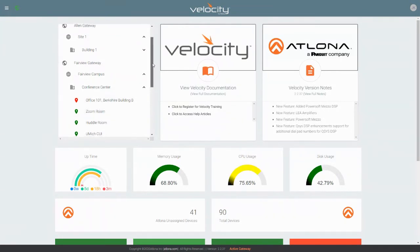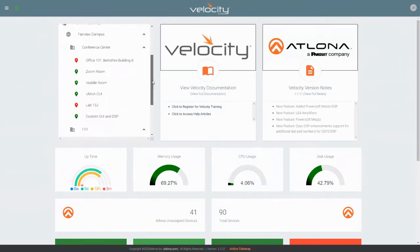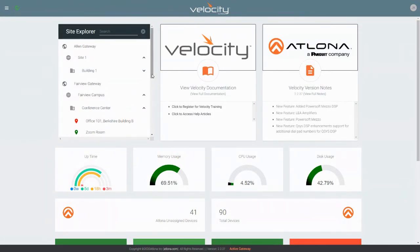Absolutely. So really the thought behind this new Site Explorer was the ability to drill down into really any room that we have on our gateway. But also to be able to give us a holistic overview of the rooms and whether those rooms are functioning correctly or not, so that as a technician, I can open up this dashboard and I can drill down into those problem rooms to determine what is exactly going on with the devices that are not connected.